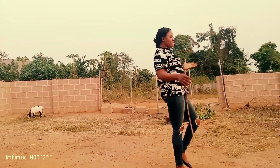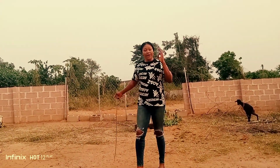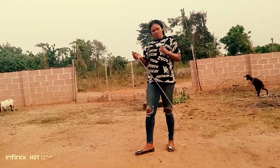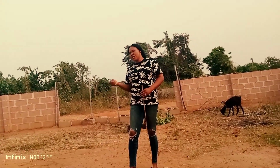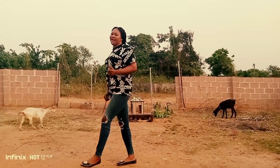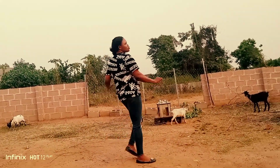Then the natural remedies: you can make use of garlic and ginger. You mash the ginger and the garlic, put it in a bottle, shake it very well, and puff it into the mouth of the goat. Then use a hot towel to massage the udder, and you'll find out that the goat will be relieved after some days. Up to a week, your goat should be okay.